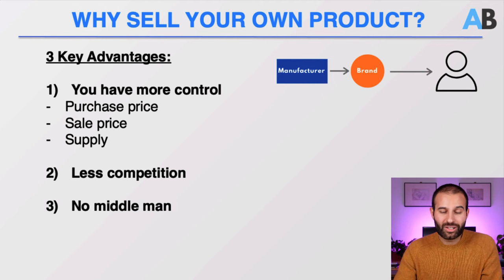Now, the Helium 10 X-ray tool is a great tool to show you what demand is like at the moment. It's a snapshot in time looking at the last month, but what it can't tell you is what demand has looked like for that product over the last 12 months, and hence what it's likely to look like over the next 12 months.